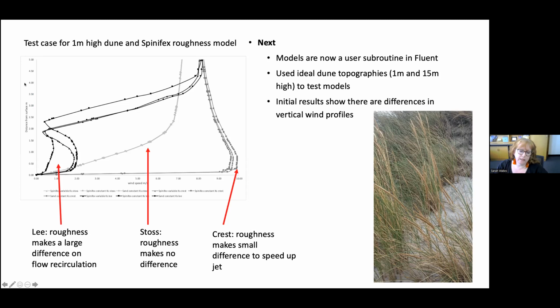And I did a couple of quick simulations, and what we can see is, not surprisingly, on the stoss, that makes very little difference. On the crest of a dune with this dynamic vegetation model, there's some small differences, particularly to the speed up we get at the top of a dune, but in the lee it does make quite a big difference to the recirculation and the flow recirculation. This is still to be published, and we're still working on the simulations, but I think it's a really interesting, relatively straightforward way to at least account for some of that dynamicism in the vegetation roughness.